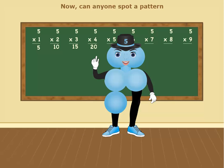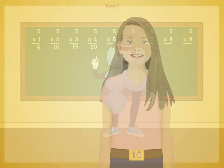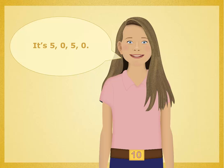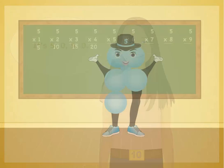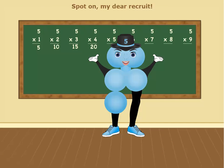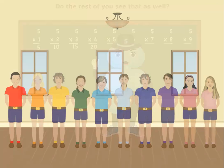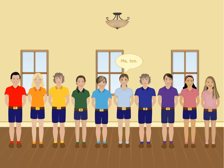Now, can anyone spot a pattern in the products we've written so far? Yes? If you look just at the ones digit, there's a pattern. It's 5050. Spot on, my dear recruit. Do the rest of you see that as well? I see it. Me too. Yeah, it's an AB pattern.